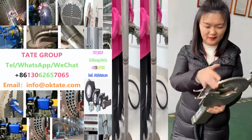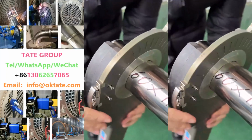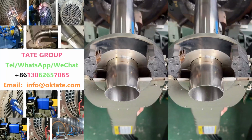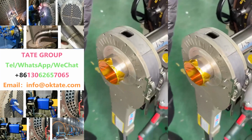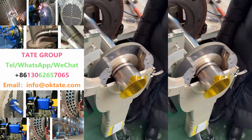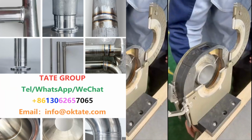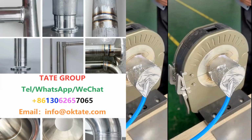Nuclear power plants demand impeccable welding precision to ensure the safety and reliability of systems under extreme stress. The TATE welding machine produces leak-proof, high-quality welds for components like coolant pipelines, reactor vessels, and steam generators. Its automated orbital welding system guarantees consistency, minimizing the risk of failure in mission-critical applications.